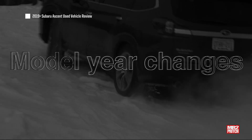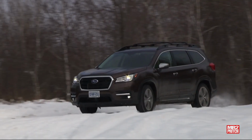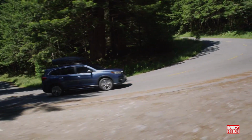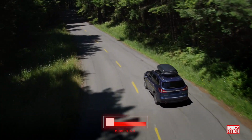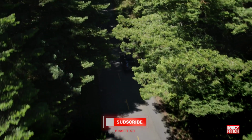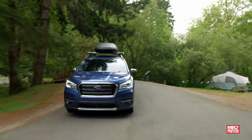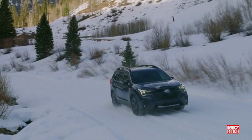The Ascent goes through its first 2 model years, 2019 and 2020, without any major changes, though for 2021 some new tech was added to the eyesight system, including adaptive cruise control with lane centering and lane keep assist. Second and third row seatbelt reminders were added as standard equipment, the steering responsive LED headlights became standard on more models, and a special edition Onyx package was launched for 2022. For the 2023 model year, the Ascent gets a major makeover.